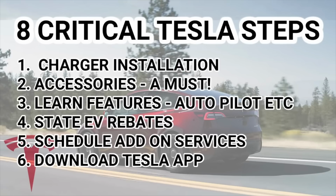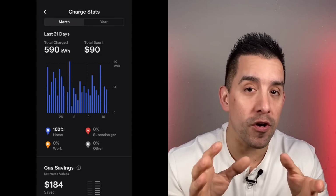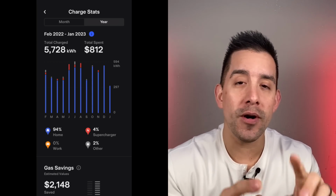Point number 6, of course, after you order your Tesla, you want to download the Tesla app and get familiar with it, kind of navigate how to use it. You can still use the app prior to having the car, but something cool you can look forward to after you take delivery is that it will track how much you have spent in the current month and over 12 months of charging. Just a little tip, go ahead and Google your city's off-peak hours. If you charge mostly overnight, during off-peak hours, you could save substantially on your charging cost.